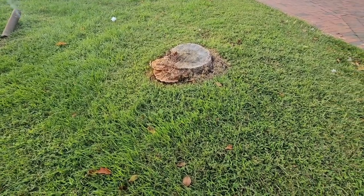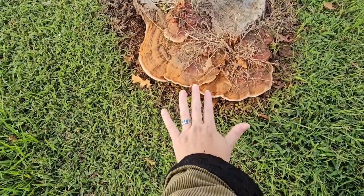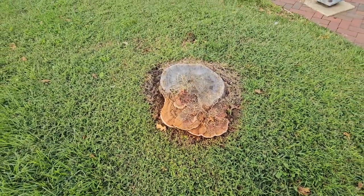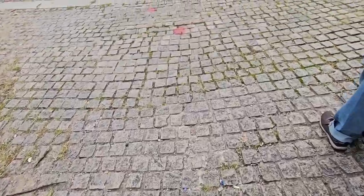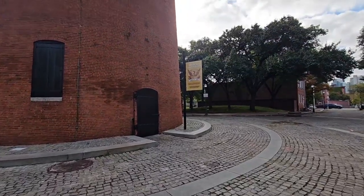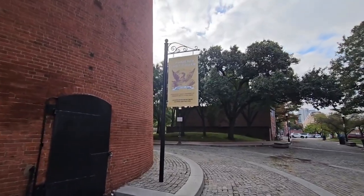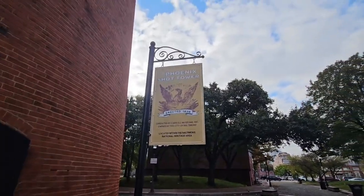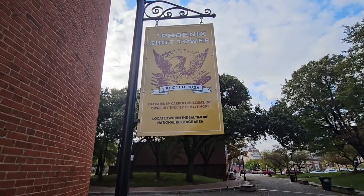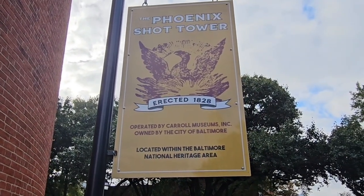I love my nature, especially in the city. I don't know what kind of mushroom this is, but it's pretty freaking big. Looks like a reishi. Let me know. Cool, we found the building.